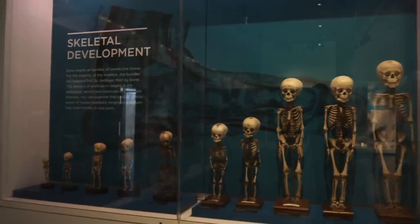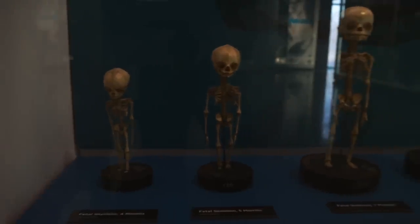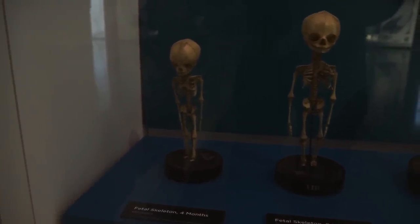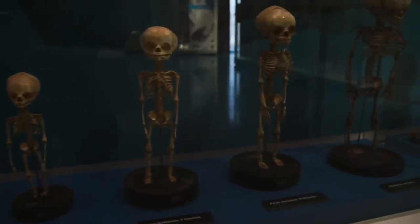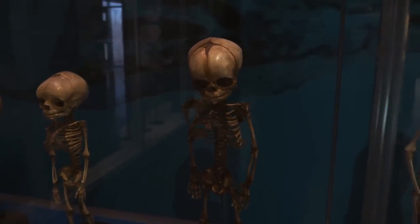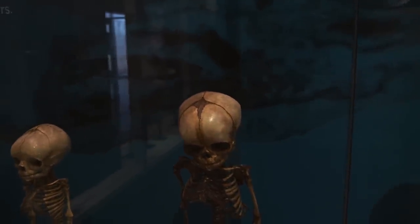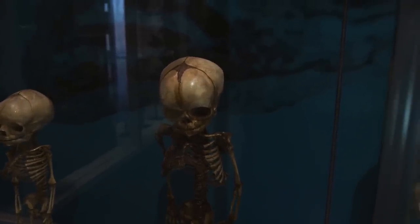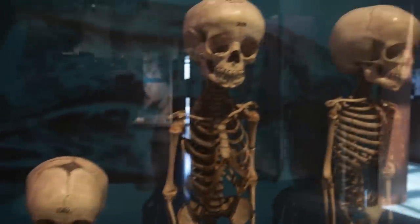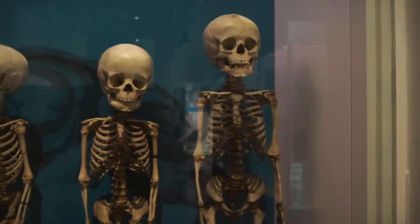So we'll hit the anatomy first, and man, really interesting right off the bat. They have this thing looking at the development of the human skeleton. So this is a fetal skeleton at 4 months. Wow. 7 months, 8 months. This is what a skeleton would look like at birth. You can see the fontanelles there. It's commonly referred to as a soft spot that gives the skull the ability to kind of move and form and pass through the birth canal. And then you see the progression, it closes up. Interesting. So this one over here is a child at 5 years old.